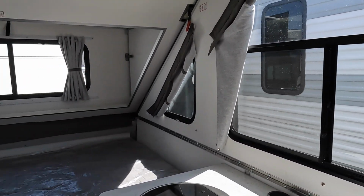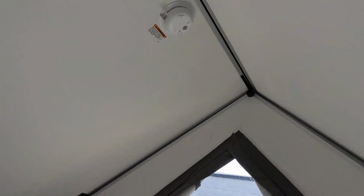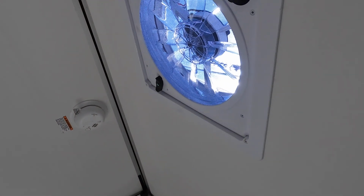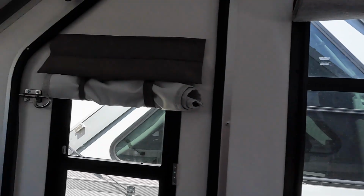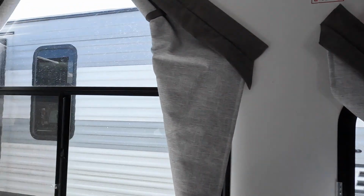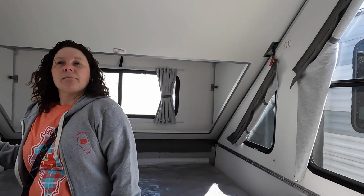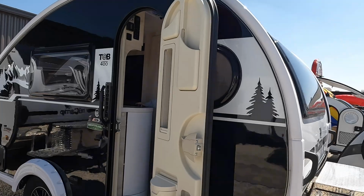It's got, I don't think it's a Maxxair fan, that's a Dometic one, but it's a bigger fan, which is nice to help draw the heat out of here. And actually one of the nice things about this is all the windows. You've got windows on all four sides, which is going to be really important because this one does not have air conditioning. Very nice. Yeah, I like it.